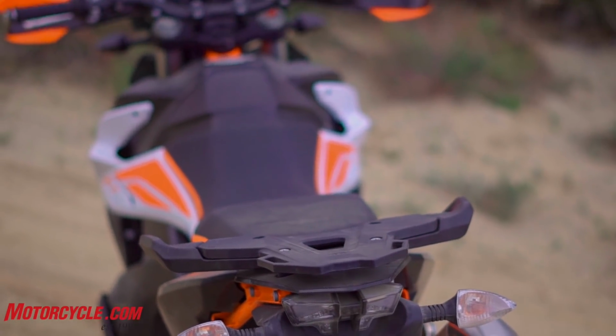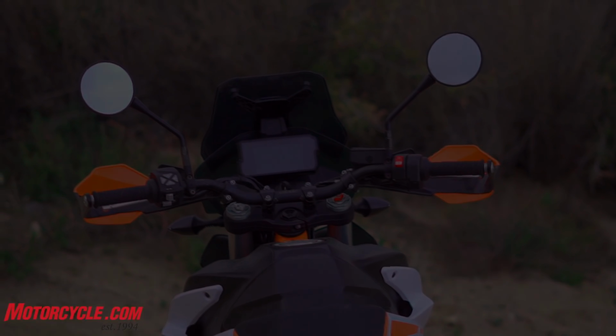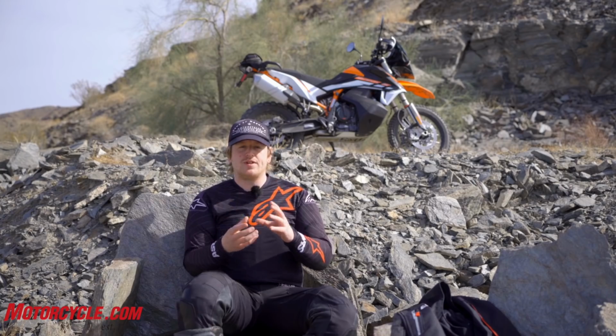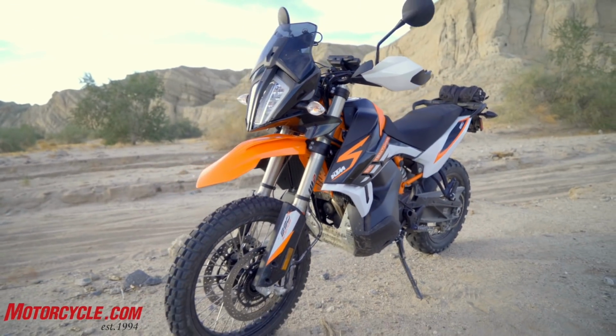I just think that the bike was already so good, and for the relatively small changes, I mean, obviously the change to the engine is important and it's a big change, but at the same time, the 790 was great.